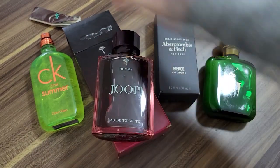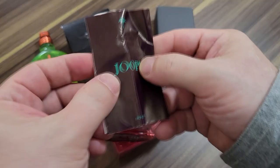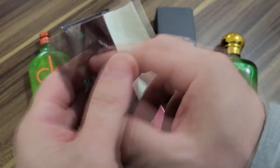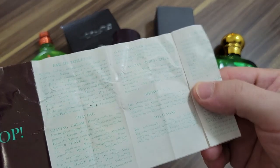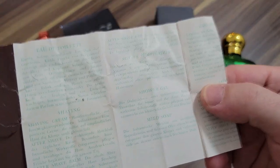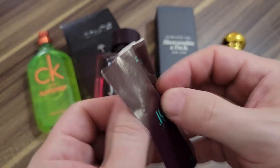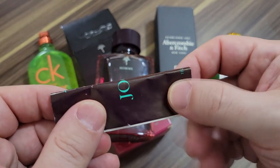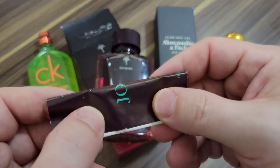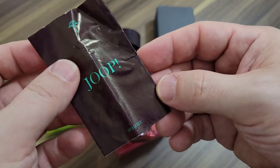One more thing about this real quick. This brochure flew out of the box when I opened it up. And I'm not going to go through it. There's no pictures or anything, but it talks about their body line. And there is a shaving cream, there's a shower gel, there's a moisturizer. This is the eau de toilette. Yeah, there's a mild soap too. There's a whole bunch of stuff. This is all different languages. So in the late 80s and 90s, a lot of these fragrances had a brochure that came in it. And Homme also was following that trend.